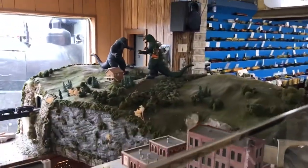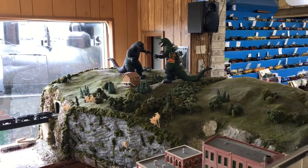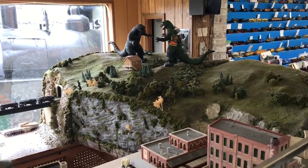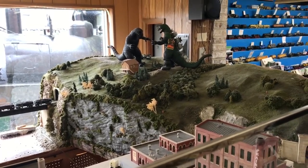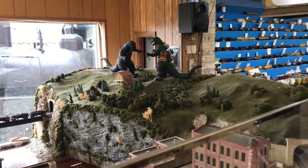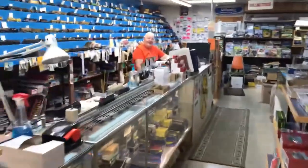Godzilla now. Holy cow, there are 2 Godzillas at the diorama now. That is so cool. Fortunately, I think I gave Tommy that Godzilla 20 years ago. I'm old. Mr. Gilbert, I'm here to do another video of your wonderful shop.